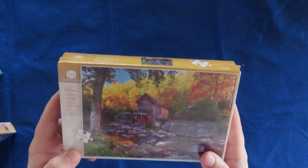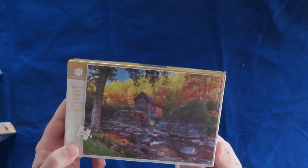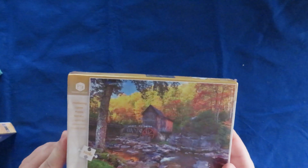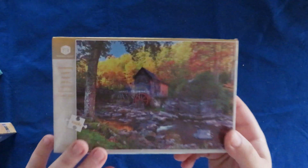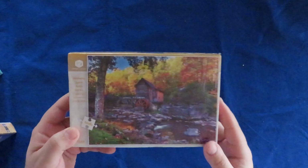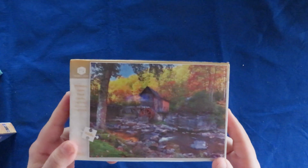They do say numbering pieces. That means that on the back side there are supposed to be some numbers to help you solve the puzzle or something like this. I will show you later a puzzle that I have already made and tell you what it's all about. So here you can see a watermill. It's an autumn image, so to say. I'm sorry, I do have some reflection issues. I do believe you can see it clearly. Without further ado, let's go to the next one.